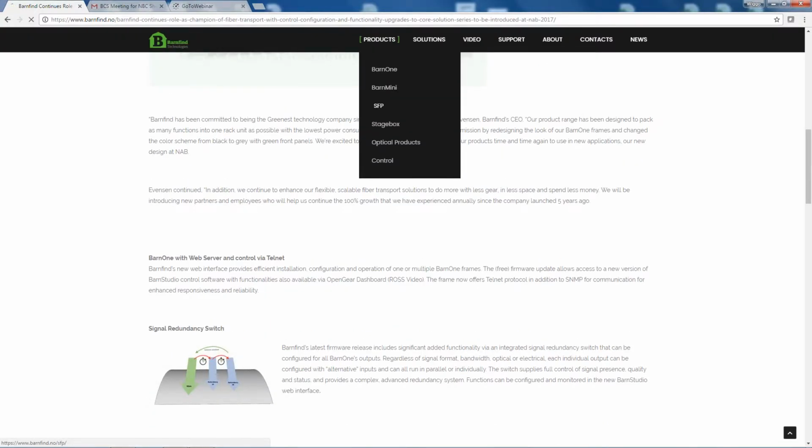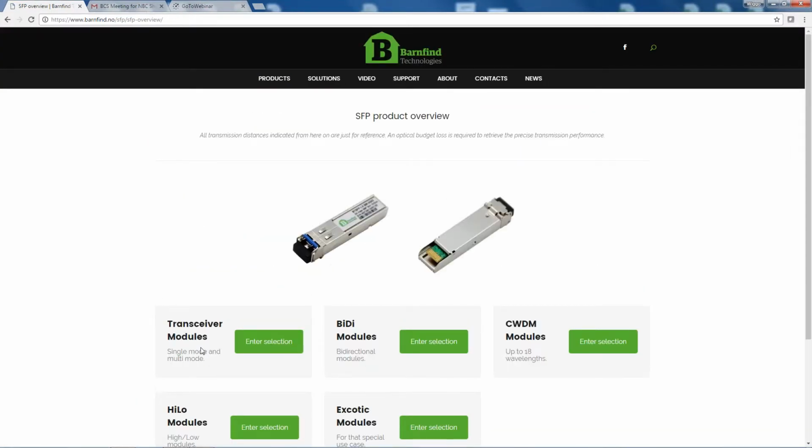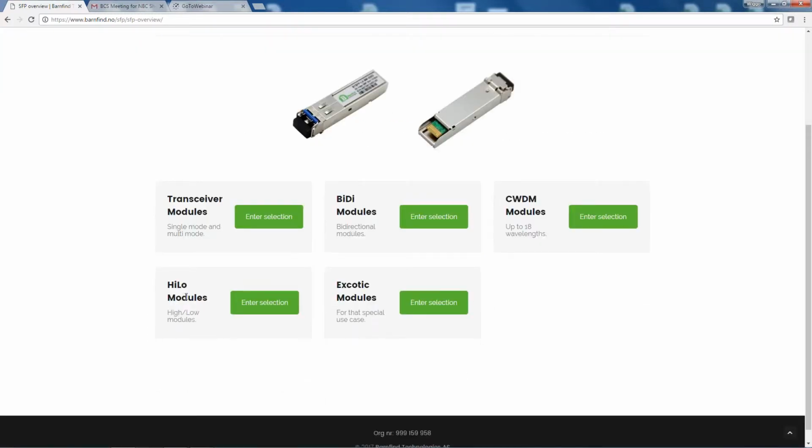We have also SFPs, and again, you will have an overview of transceiver modules, bidirectional modules, CWDM, high-low SFPs, and that's also what you can read about in the Barn guide. The high-low actually makes it possible to take up to 36 channels, meaning 18 channels bidirectionally on 1 single fiber. This is specially made for Barnfind, but still MSA compatible. On the exotic side, we mean more analog SFPs, HDMI SFPs, Ethernet SFPs, etc.